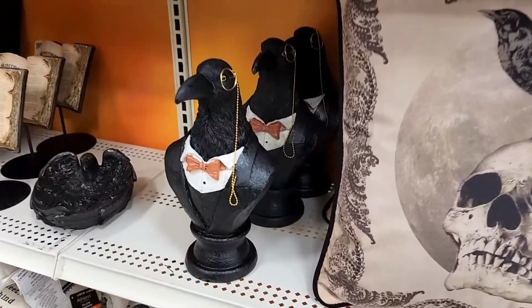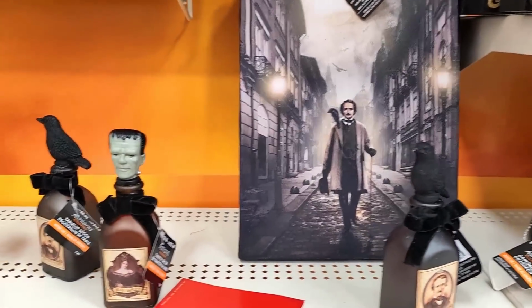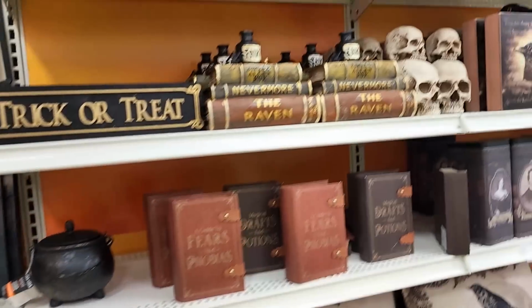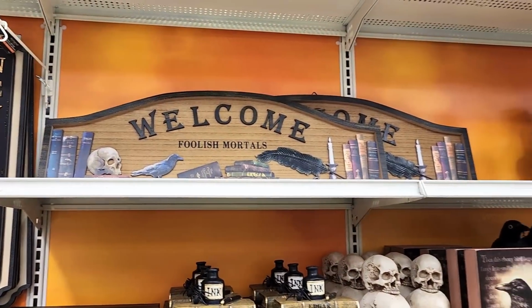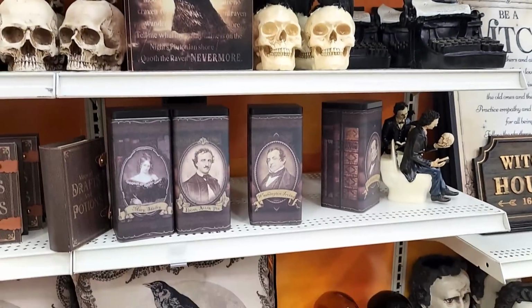Like, it was really pretty. This raven is very dapper for some reason. I don't know why. I just wanted to show you all the Edgar Allan Poe and darker themed things. I like these little jars, but you can't actually open the top. The head's glued onto those. I like the Welcome Foolish Mortal sign, except I don't really want to put the word welcome in my house.